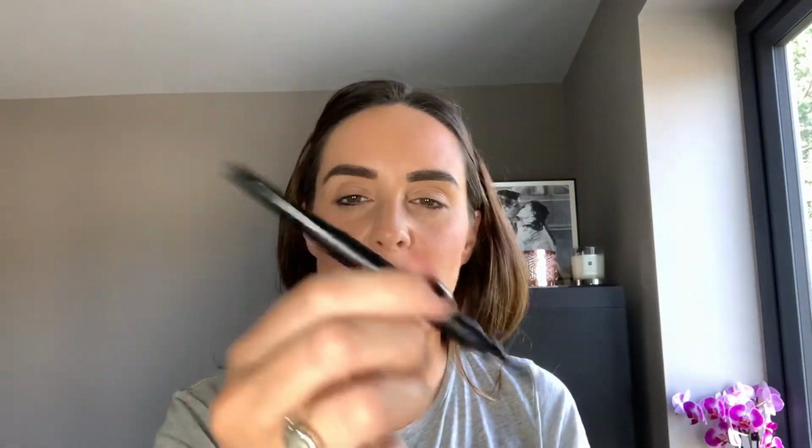If you like quite a defined brow, it's not a bad product at all. It's quite waxy in its formula, which means that it's going to be nice and long wearing as well. So if you prefer a more long wear product, this Revolution brow pencil, they don't even have a name on the packaging, it's the double-ended one, that's a really good option if you like a defined brow and you want that longevity to your brow pencil.